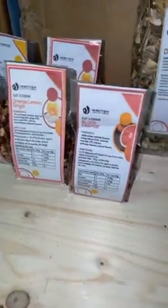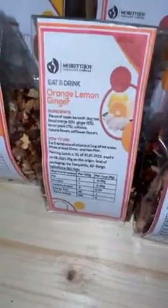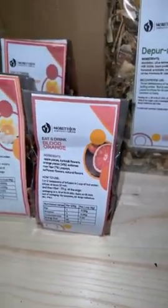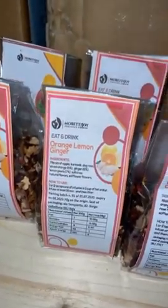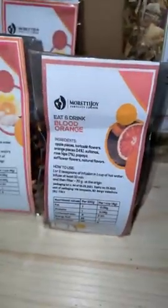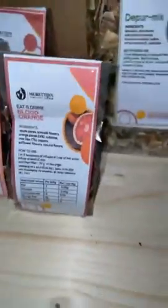In fact, when I first made this tea, I first of all did this orange, lemon, and ginger before this one. The reason why I did this was because of people complaining every time about ulcer. They have ulcer, they have ulcer. Now, I did this for those people who don't have ulcer at all and are trying to shrink fibroid. So if you have this and this, you're still on the right track. If you don't have this, but you have this, you're still on the right track.